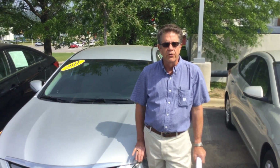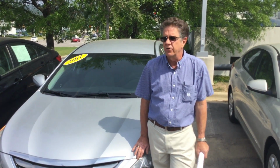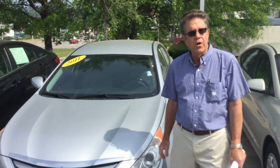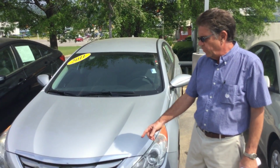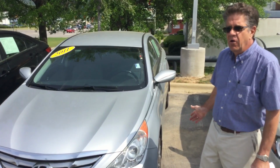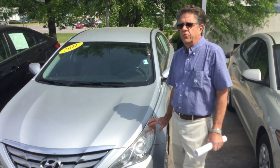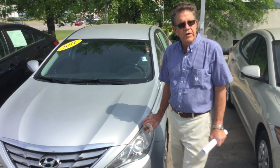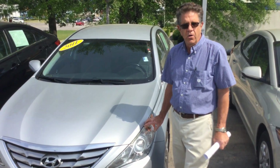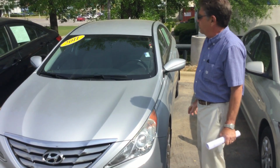We appreciate your interest in the 2011 Sonata right here in front of me. This is a great car in great shape. It needs to be in your driveway. Some of the features up front, we have a waterfall grille, projection headlights, fog lamps. We also have alloy wheels with great tires. This car is equipped with a tech package, which includes the AM, FM, CD, XM radio. Has power seats, power windows, power door locks. I know you're going to love this car.